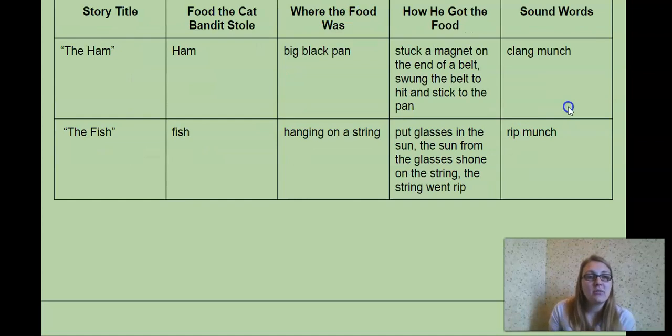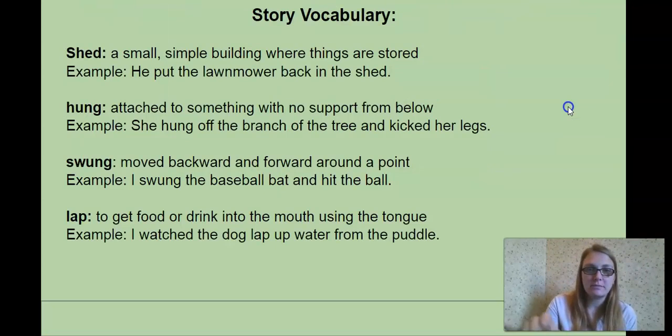Adding the fish to the bottom. He stole the fish in our last story. The fish was hanging on a string. He got the food. He's getting pretty tricky. He put the glasses in the sun. The sun from the glasses shone up on the string. The string went rip, and the fish fell. Our sound words were rip and munch.